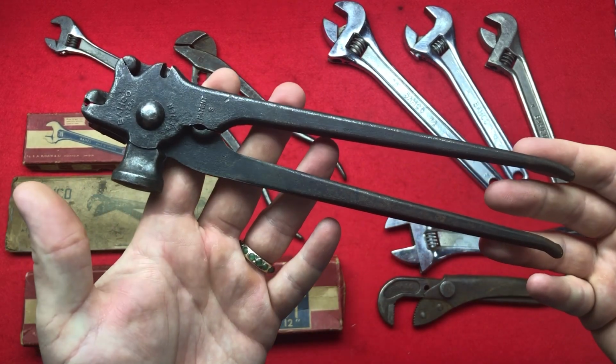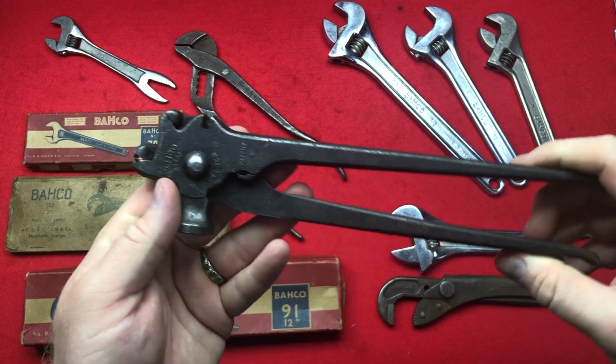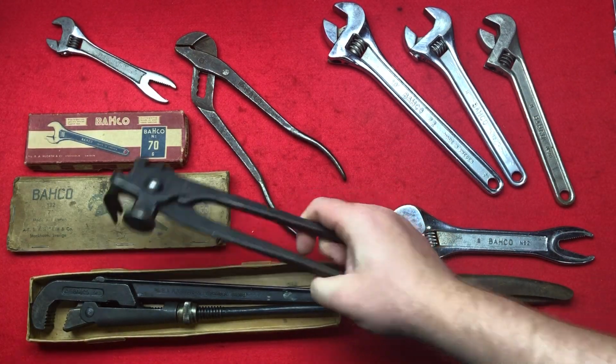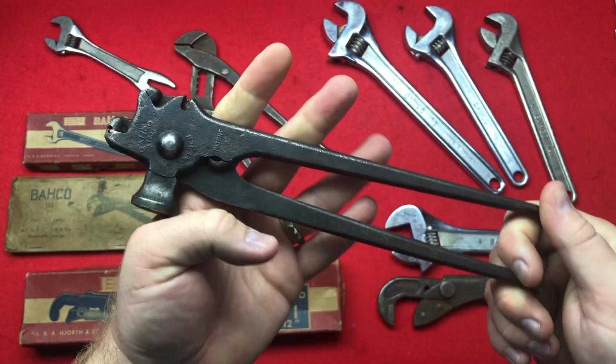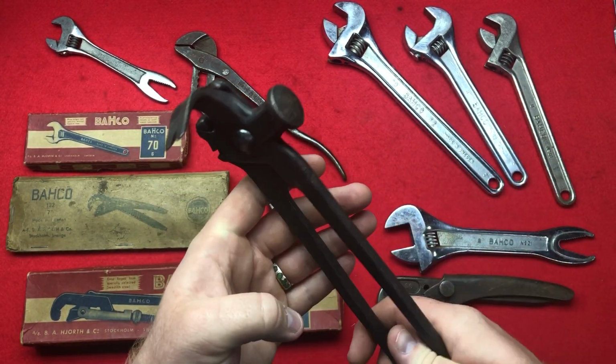Now this is like NOS, this has never been used. It's still all the original patina on it. If you compare it to the Bahco, you can see it's got the same black patina on it, like the sort of finished bluing from the factory. And I just think that is one of the coolest Bahco tools. Extremely rare pair of pliers, very sought after.